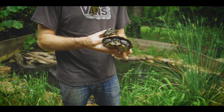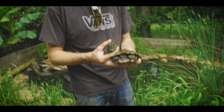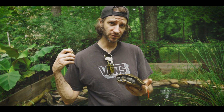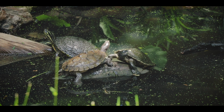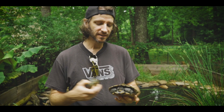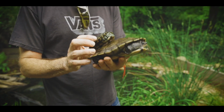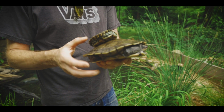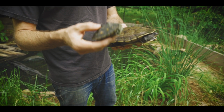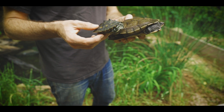And then here I have a false map turtle, and this is a very common map turtle in the pet trade, and it also has a pretty wide range. And in addition to this false map turtle, I have a Mississippi map that I featured in another video, but I couldn't round her up for today. She's hiding at the bottom somewhere. So right here, two members of the map turtle family, a widely distributed group of turtles across the U.S. and in some cases, like the blotched map turtle, highly threatened and even endangered in some parts of their range.